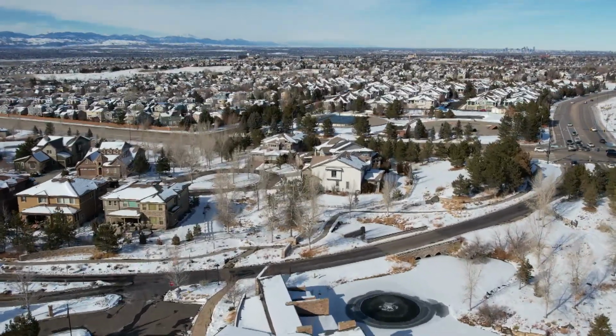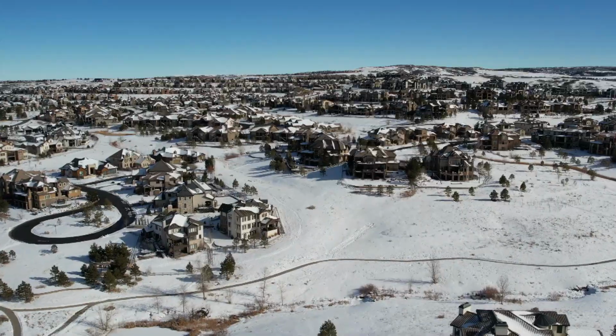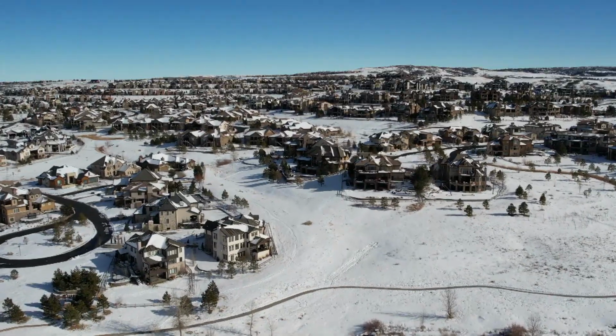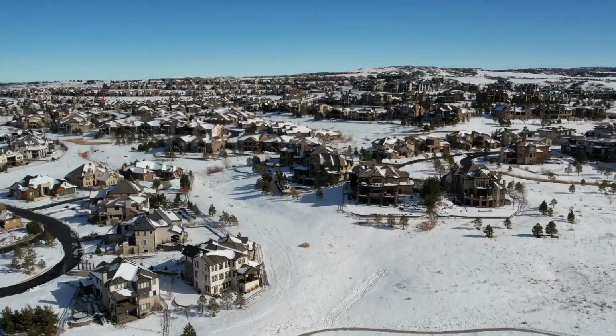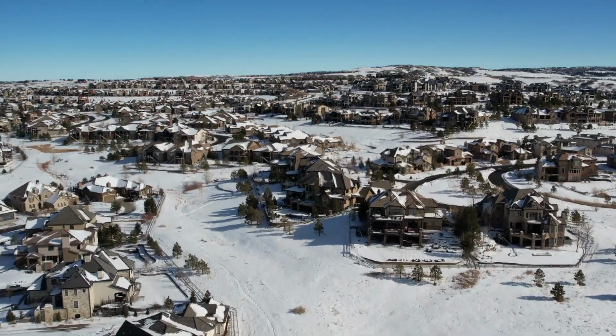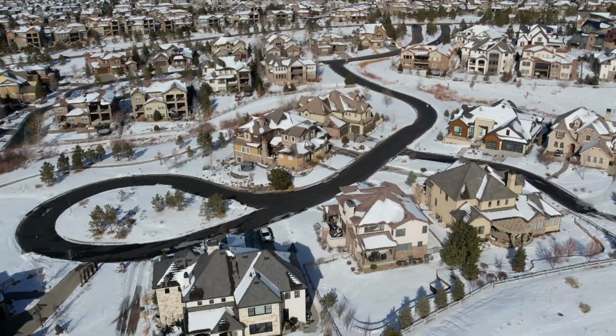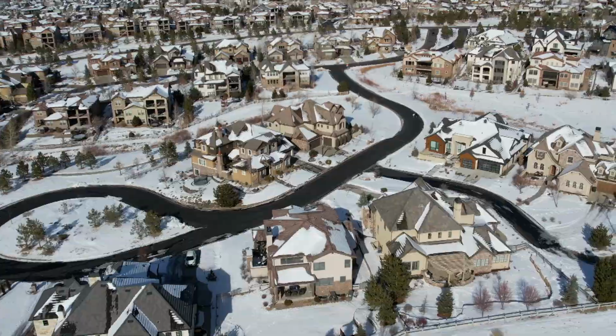So you already have Highlands Ranch, highly desired. I'm just gonna say desired a lot in this video. But you have Highlands Ranch, a lot of people wanna move there. And then within Highlands Ranch, you have the Backcountry community, which is desired within Highlands Ranch. So it's like double D's, desired, desirable, all that stuff.